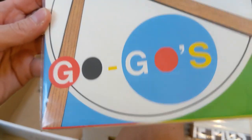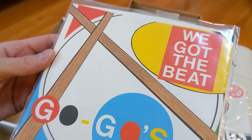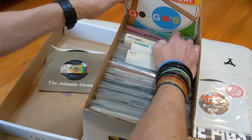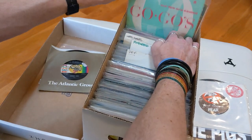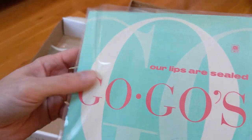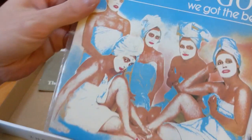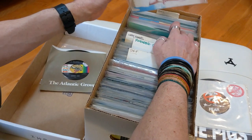We got the Beat Go-Go's classic cover here. Classic. I remember this from when I was a kid. I had this pinned to my wall. And I love it. Here's some kind of import, I think. Yeah, it's got to be UK or something, or some other country. Good stuff. Oh, yeah, this is another import. This is from Australia, I believe. Great cover. Classic imagery there.